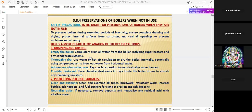step, we first empty the boiler and thoroughly dry it, and address non-drainable parts. Where drains are not there, such as superheater coils, which do not have any drains, the water has to come through the primary, then the secondary, and only then will it drain. So address non-drainable parts also.